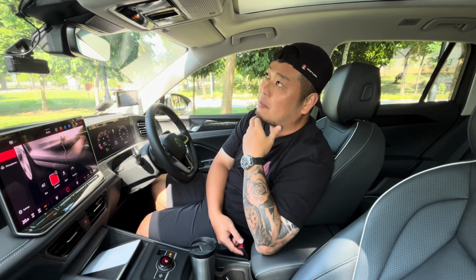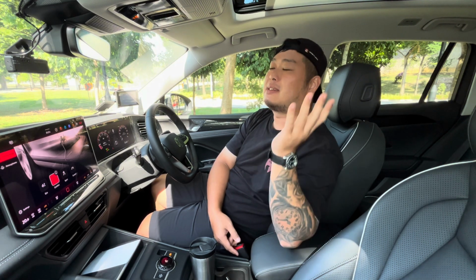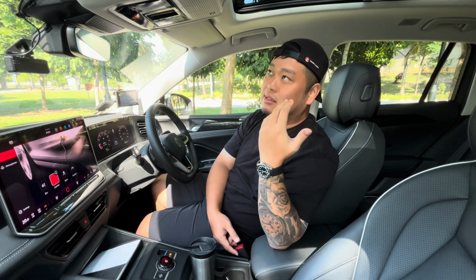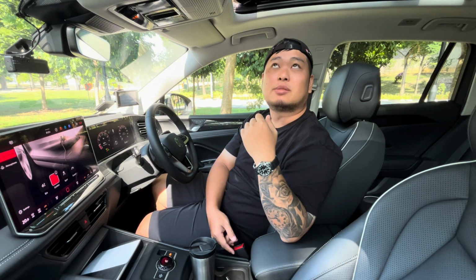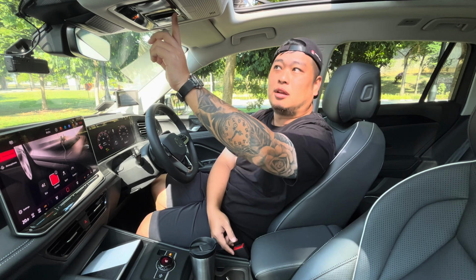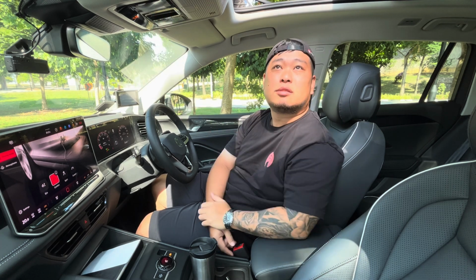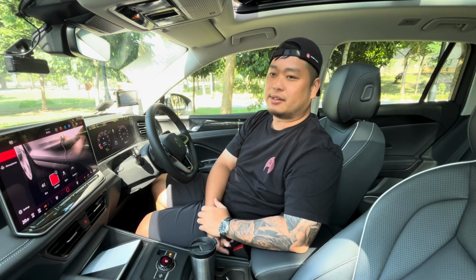Now the car does come with some nice features. I personally don't care too much for them, but it does have a full length, two-piece, proper sunroof. So now what I'm doing is I'm pulling back the blinds, but you can pop the sunroof open as well. It's a pretty big sunroof, but I'm not gonna leave it open for too long because I'm parked under a tree. I don't want any leaves falling in or anything. So they're all very easily controllable through these two slide bars.